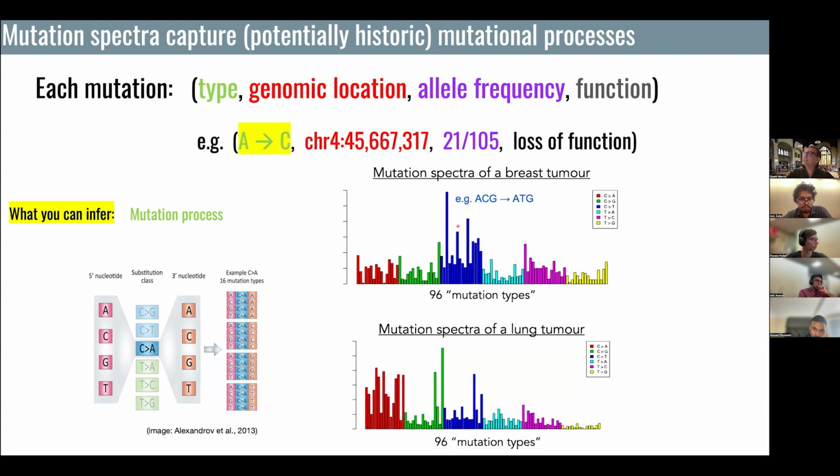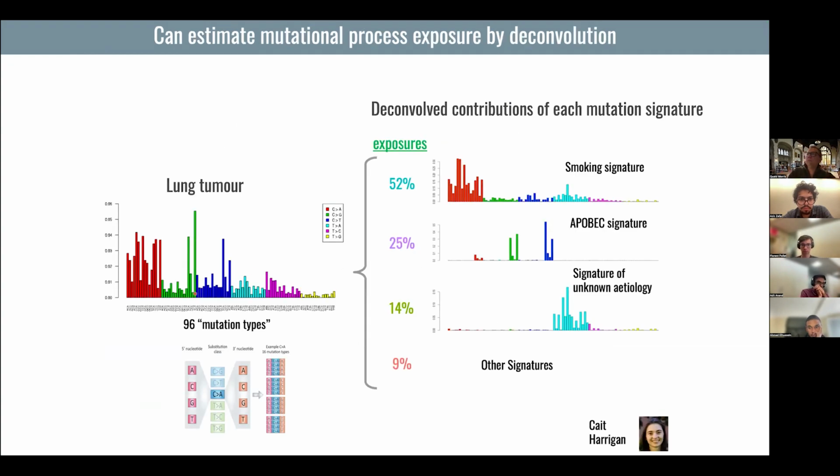These CG to TG mutations, it was already known that these mutations are pretty common, so it was no surprise that we would see these types of things. Initially they defined about 30 different patterns of mutation signatures. Since then, this has been revised a number of times, and I'll show you that. But what you can do with these patterns is take this mutation spectra and break it up, or deconvolve it, into the contributions of each of these mutation signatures.